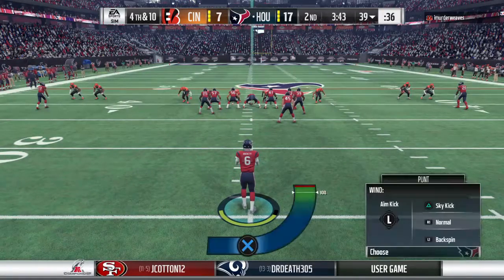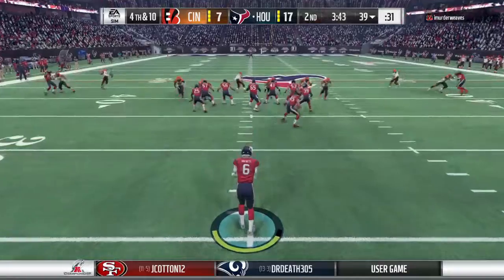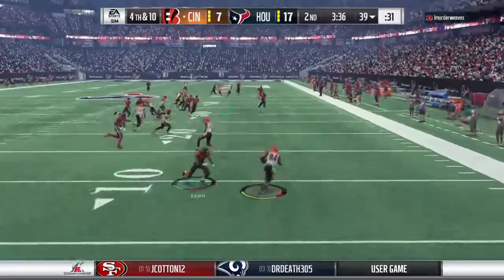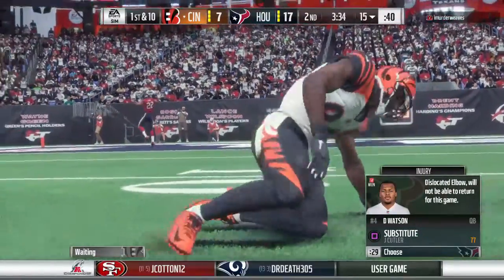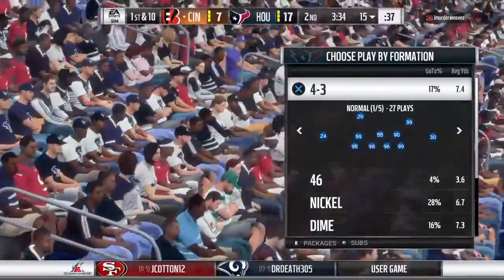Here's Tom Hackett now as he'll kick it away for the second time. A big kick that time, 52 yards. And the Bengals will have a 1st and 10 from deep in their own territory.